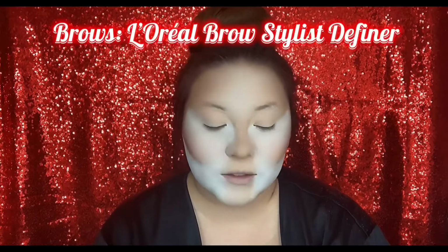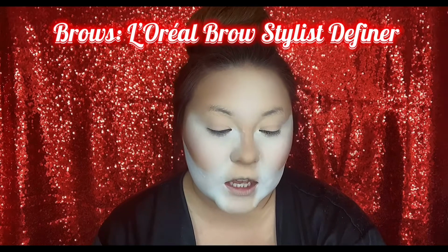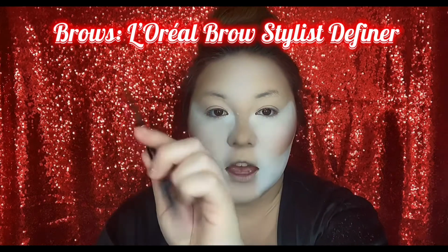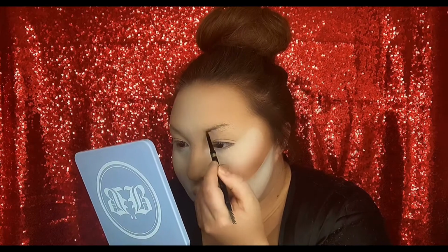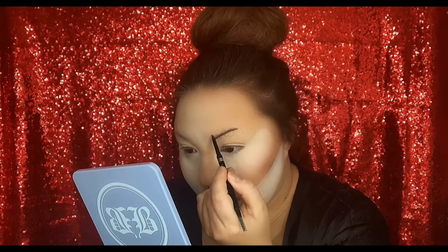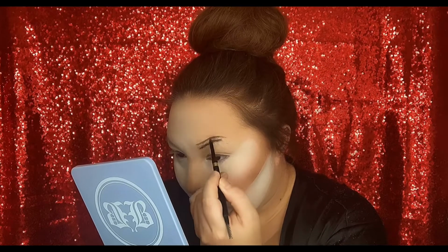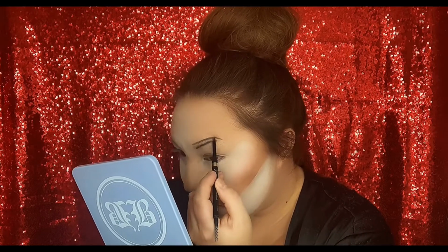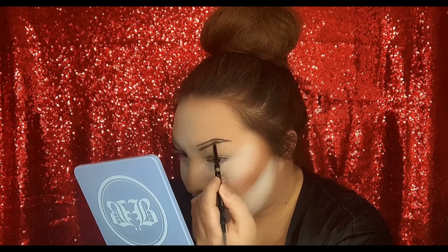Next up is brows, of course, and I'll be using my favorite drugstore brow product, which is the L'Oreal Brow Stylist Definer in Brunette. It has a spoolie on one side, so I'm going to take my BaddieBs mirror and just brush up what little hairs I do have. Just drawing a line underneath the bottom of the brow, drawing a line on top of the brow. Also go down and create the tail that I want, since nothing grows there and I don't have one, and then I'll just connect it.